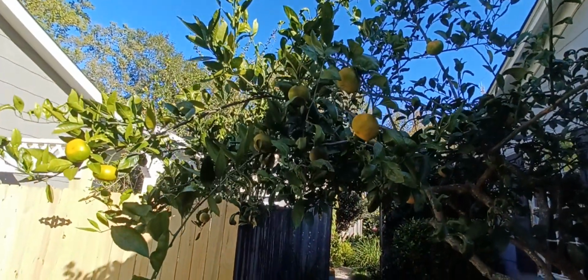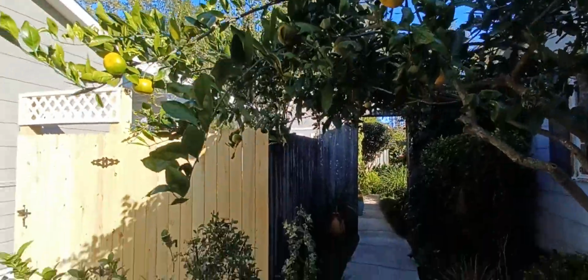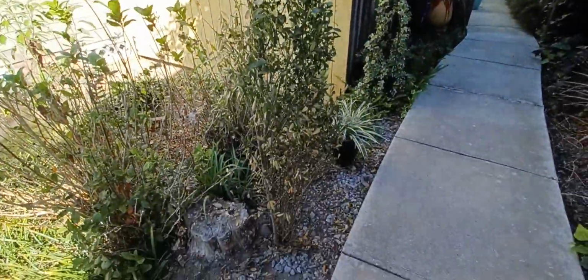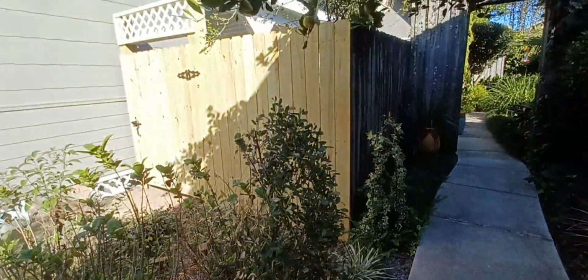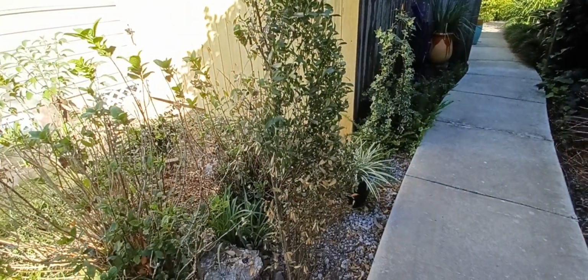This satsuma tree is a little bit faster or ahead of the ones in the backyard. I don't know as if this holly is going to make it. It's in a sunnier spot. And if it doesn't, then I'll put the trellis back that was there.